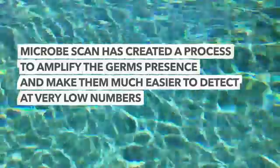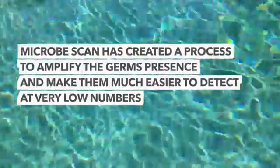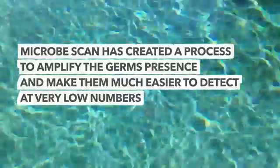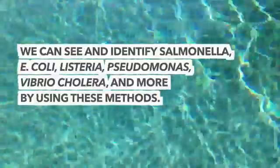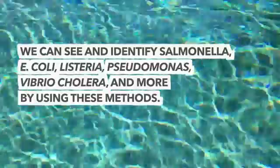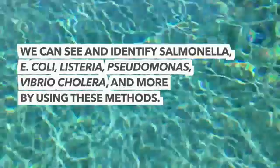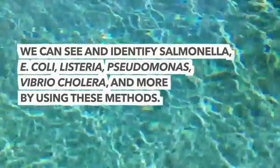Through an innovative process, we are able to amplify the germ's presence and make it easier to detect at very low numbers than otherwise would be required. We can see and identify Salmonella, E. coli, Listeria, Pseudomonas, Vibrio cholerae, and more by using these methods.